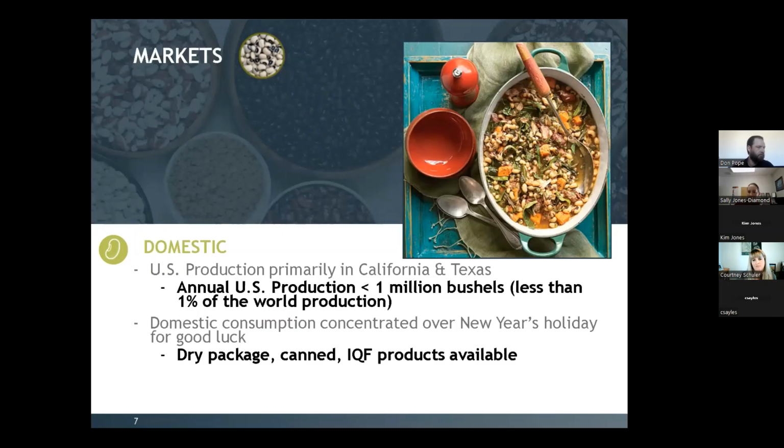But there are a lot of dry packaged, canned, and IQF products available when it comes to black-eyed peas. IQF stands for individually quick frozen. So sometimes you'll see black-eyed peas that are frozen and mixed in with some of the frozen vegetable mixes that you'll find in the grocery store.